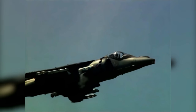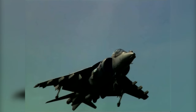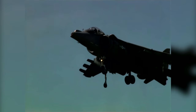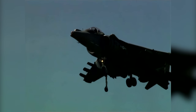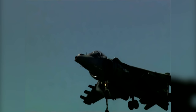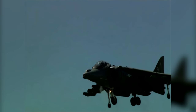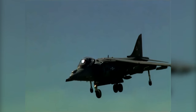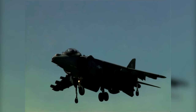The Harrier GR7 formed the spearhead of the RAF's contribution to Operation Allied Force, the NATO mission in Kosovo. During this campaign, the RAF identified significant shortcomings in its arsenal. As a result, the service ordered the AGM-65 Maverick standoff missile and the enhanced Paveway, which incorporates GPS guidance to negate the effects of smoke and bad weather.